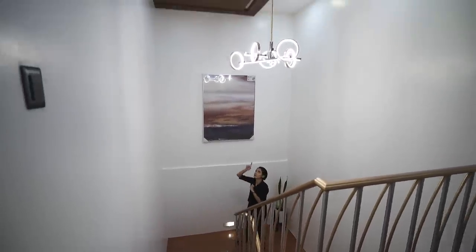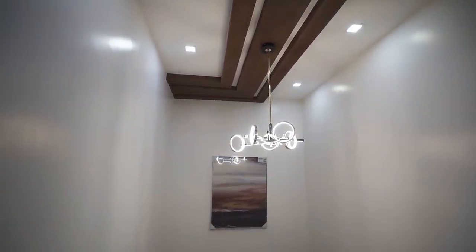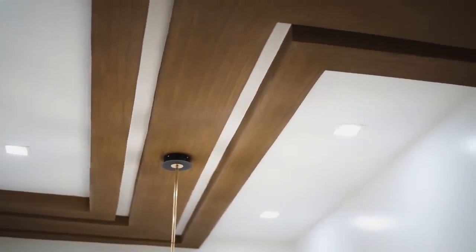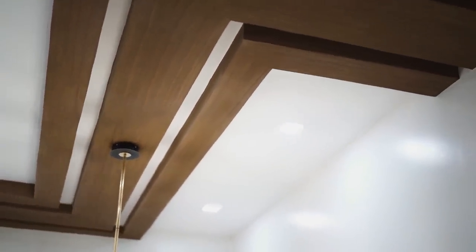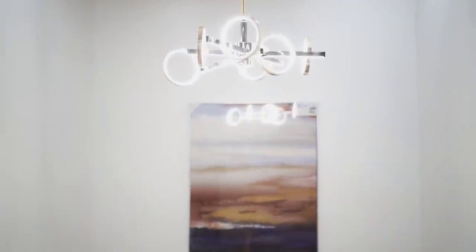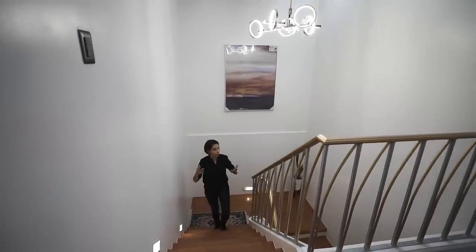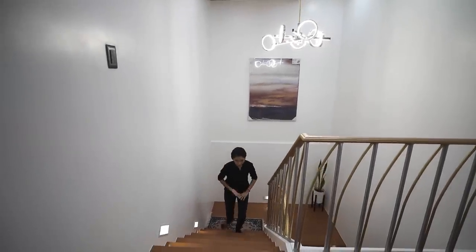And then check out the ceiling. That's also quite unique. So you have these wooden accents on the ceiling where your very modern chandelier is attached to. And then over here you have a white wall where you can display your art. So this one already comes with, so you can keep it there. Or if you have more art to display, well, you have a lot of wall space.